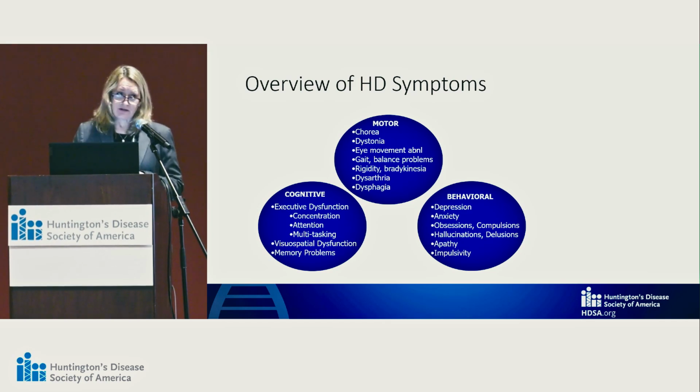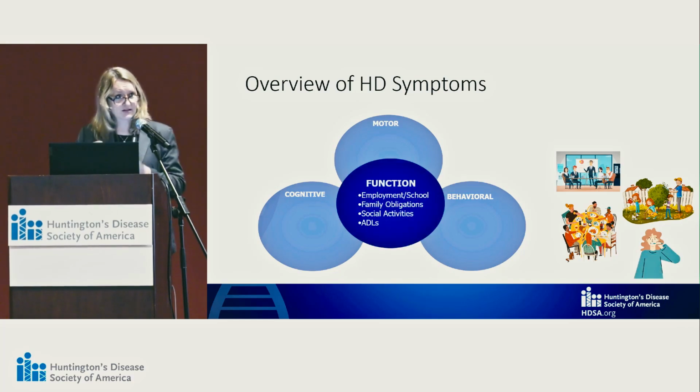The cognitive issues are sometimes very subtle, particularly at the onset. Usually higher level executive function can be impacted early on. But we also see other memory and language difficulties as well as visuospatial problems. The behavioral symptoms, another big component of Huntington disease, run the full gamut: depression, anxiety, a lot of obsessive compulsive tendencies, and even more extreme or more problematic irritability or outbursts. But it's how these symptoms appear in an individual and how they change over time that impacts their overall function.